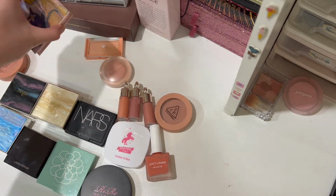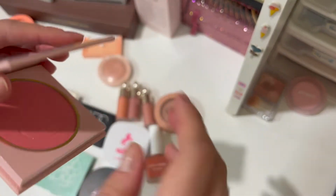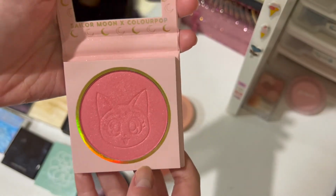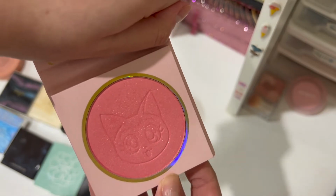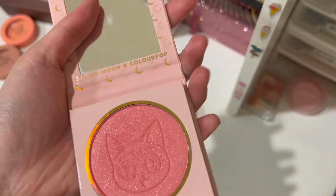Let me go on to my ColourPop blush. This is from the Sailor Moon collection. This is in the shade, I'm pretty sure, Cat's Eye. Yes, this is in the shade Cat's Eye, and look how beautiful Luna looks, right? She's stunning in here. This collection was the first thing that I ever bought from ColourPop, and let me tell you, I'm absolutely obsessed with them. And this blush, again, is just a gorgeous formula.